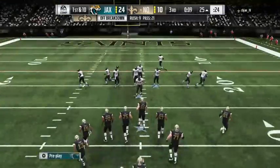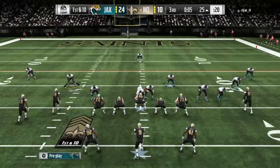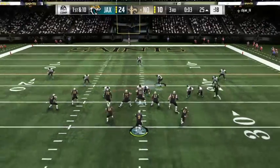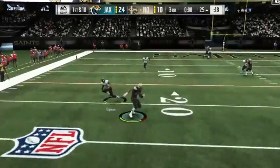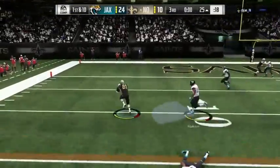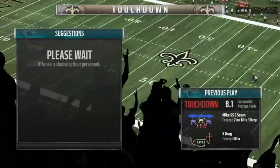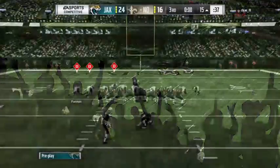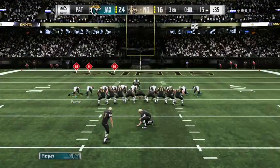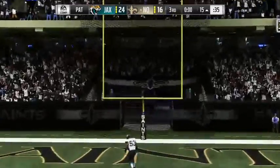So in Jacksonville territory now. Here's a 1st and 10 at the 25-yard line. Breeze now on 1st down. Throw left side taken in by Meredith. And he is into the end zone. Touchdown, New Orleans. Cameron Meredith, 25 yards for the touchdown. And the Saints have cut it back within a score.